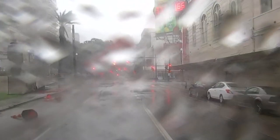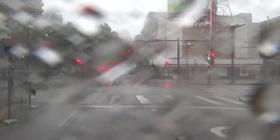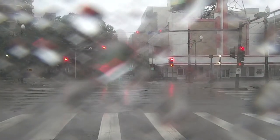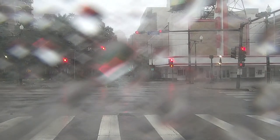But so far, in the times that we've traveled, in the two loops that we made in and around the city and also to Jefferson, we haven't seen a tremendous amount of debris. But let me swing over here and wipe the lens one more time.